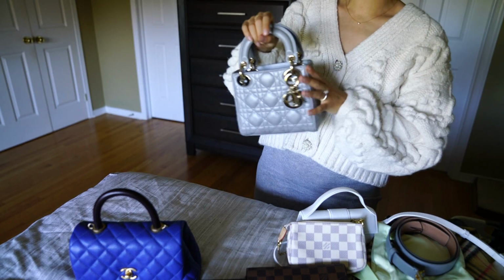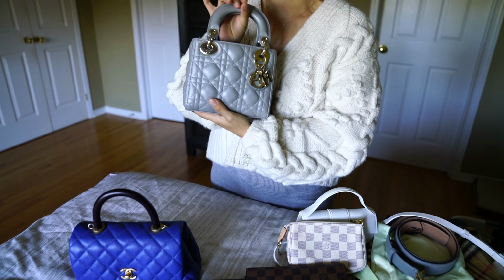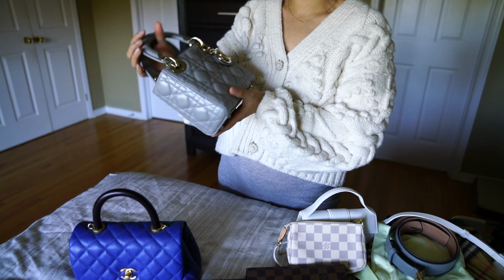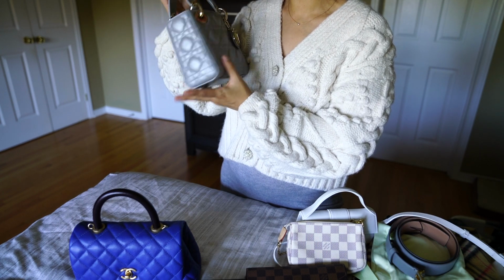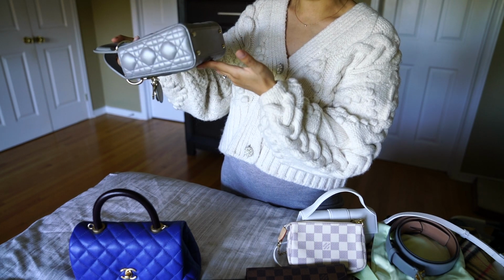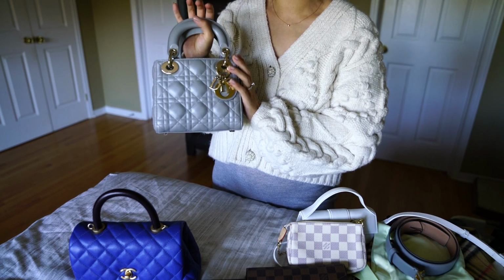So regardless, I don't think this is one piece I'll sell because I just love it too much to let it go. But again, it's one that sits on the shelf most of the time for sure. Regardless, beautiful color, beautiful craftsmanship, everything was done perfectly too. There was no concern with the bag itself. But I just don't use it because it feels so delicate to me.